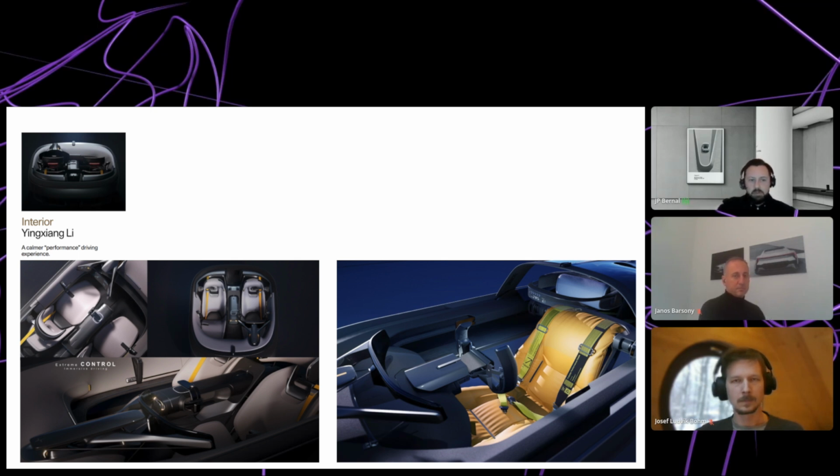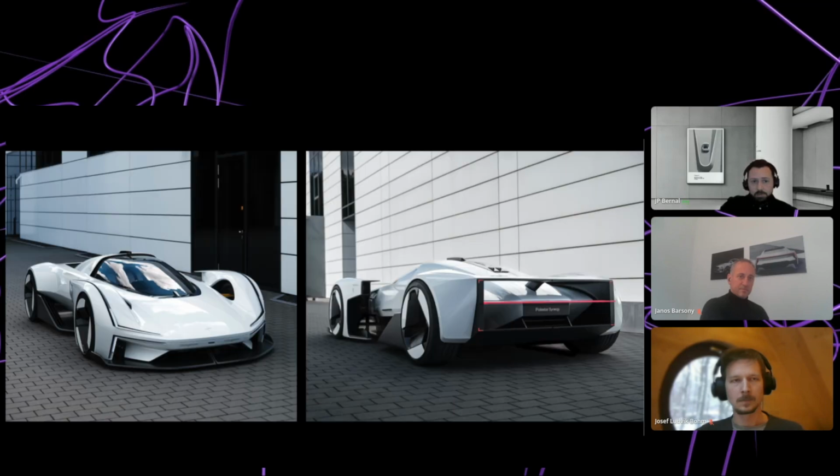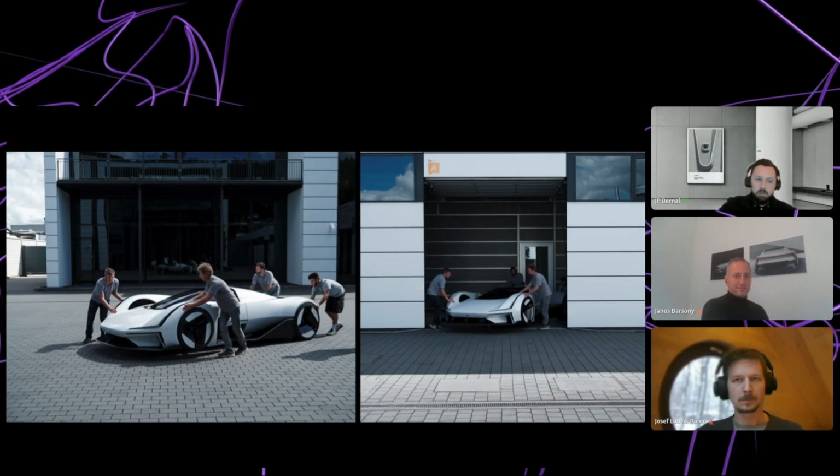We did this with the same collaboration, via Teams, sharing and collaborating, and that was the beauty of it. And here are some images of Polestar Synergy. This is the final model, and this year we built it full size. The reason it's Polestar 2022-23 is that we needed to take care of this a little bit longer and put more love into it, because it was a full size model.